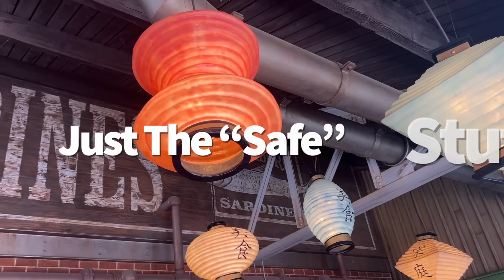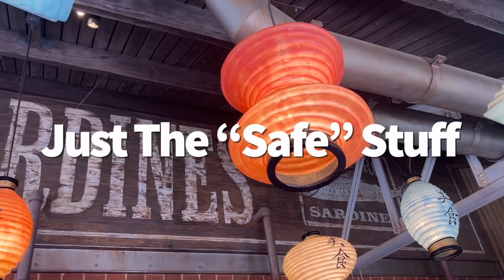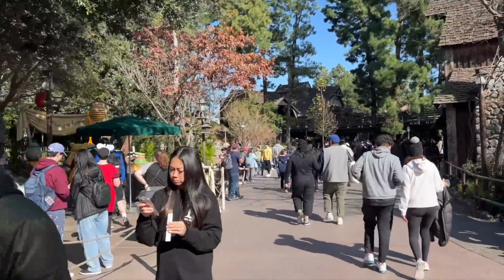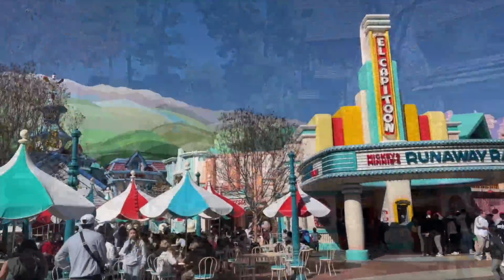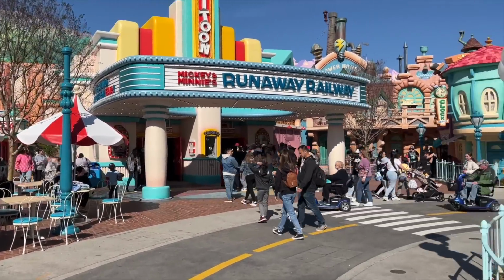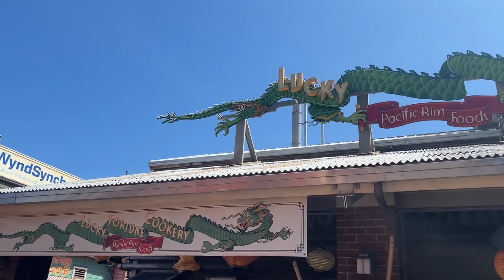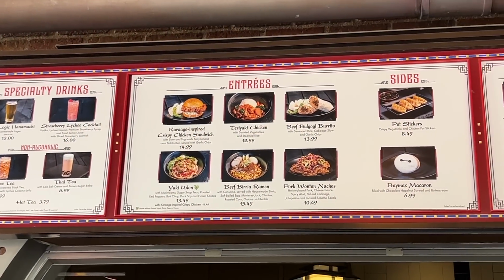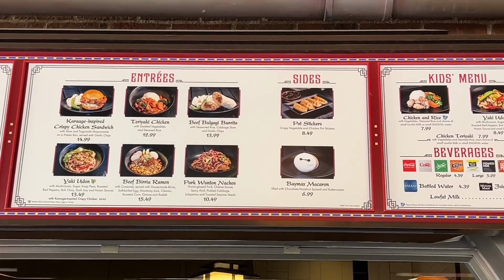Next thing to be careful of in Disneyland is eating just the safe stuff. So unless you're a picky eater or you're feeling homesick for some of those staple carnival classic snacks and entrees like the standard soft pretzels and chicken strips that you're going to find around several spots in Disneyland, you should take the opportunity to go a little bit outside your comfort zone when you're in Disneyland. Fortunately, they've got a lot of adventurous options, and these adventurous foods just might become your new favorite theme park eats of all time.